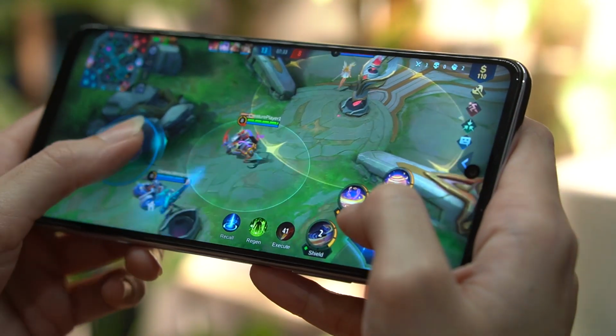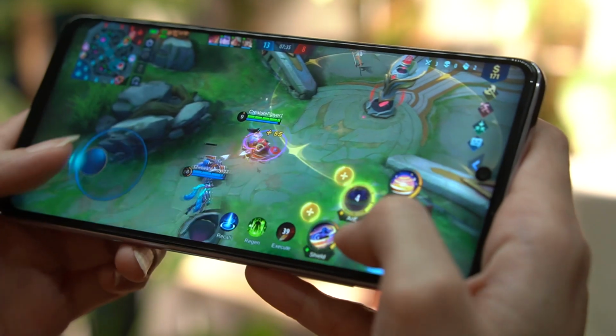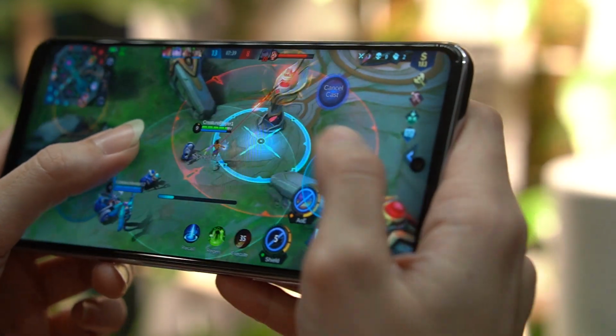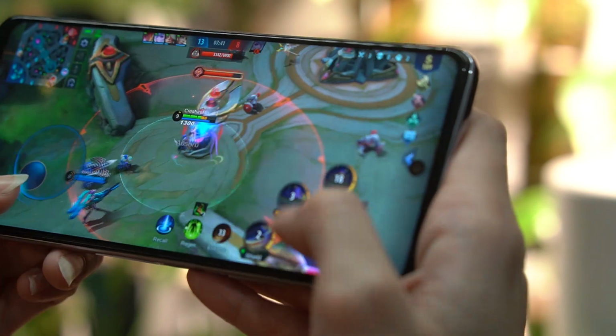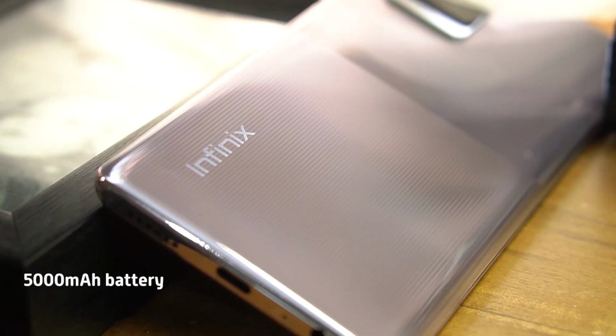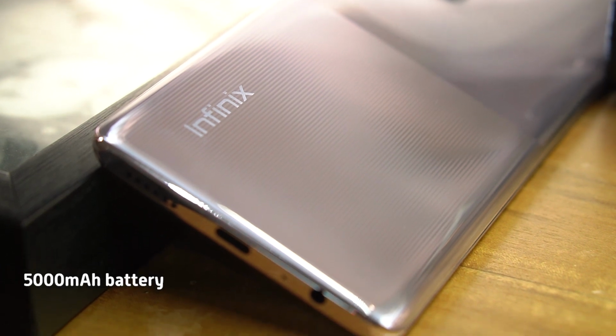I did notice it getting really warm, not to the point that it becomes unbearable, but you really feel the warm touch of its body when playing games that require a lot of processing power. Maybe for next year's iteration, Infinix can improve cooling of the device? Just an idea. In terms of battery, it holds a 5000 mAh capacity that lasts long despite its larger than usual display.